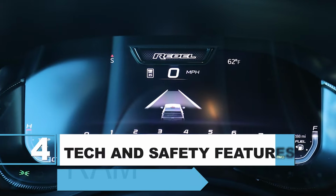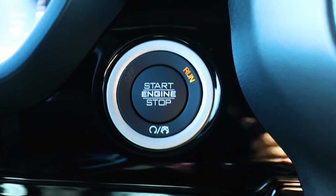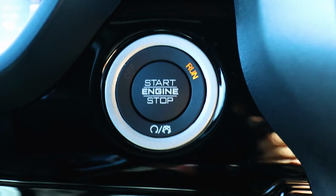Number 4. Tech and safety features. The Ram 1500 stands out as one of the most refined, most upscale models in the class.